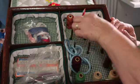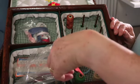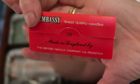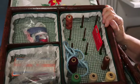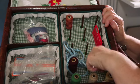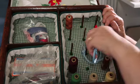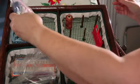Yeah. Embassy needles. Does anybody remember the embassy needle? Made in England by the British Needle Company of Redditch. There you go. Because it can then contrast against your hand. Beautifully lined with gingham, which matches this lovely ribbon we had earlier. Absolutely beautifully lined. And on the other side here, we've just found this in the top. More ribbons.